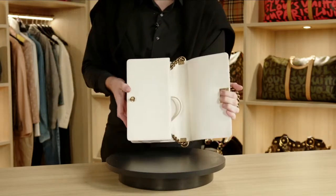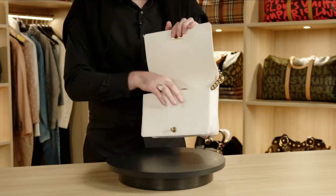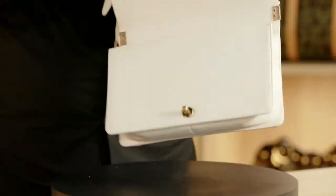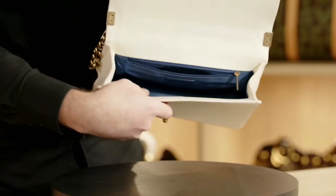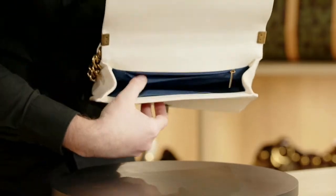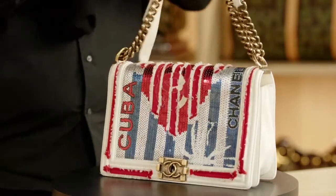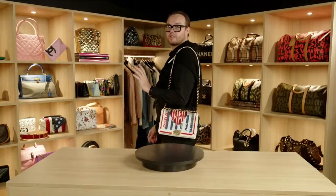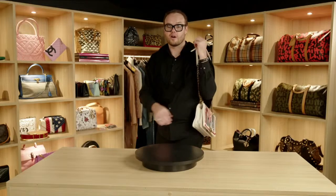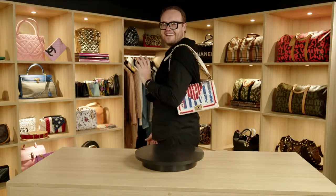Beautiful, look at that white interior. Absolutely nowhere to this item on the white interior, which is so insane. Gorgeous blue canvas here with a zip pocket and a slip pocket as well. And look, you have that adjustable chain shoulder strap so you can easily throw it over your shoulder or you can wear it double, just like that.